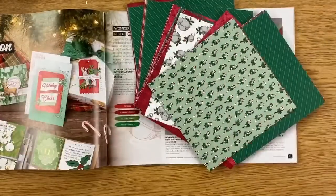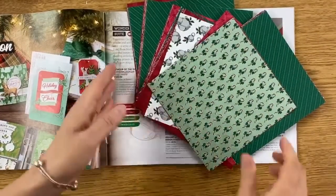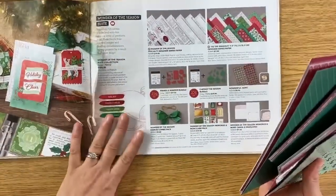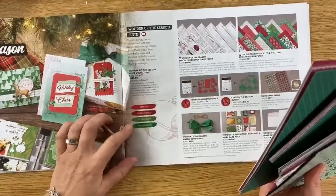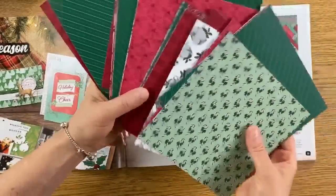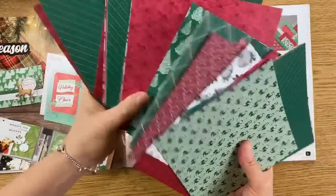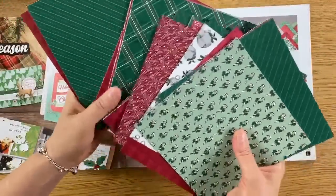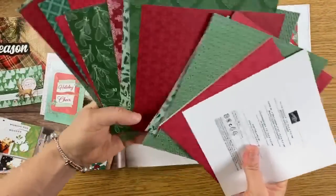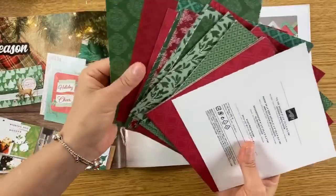So those colors were what? Mossy Meadow. These colors in this one are maybe more traditional, because these are Real Red, Cherry Cobbler, Garden Green, and Shaded Spruce. And they are just some more fun patterns. Just really cozy, Christmassy patterns, right? I love candy canes. Oh, I can't wait to buy me some candy canes. Yummy, yummy, yummy. Okay, so here we go.